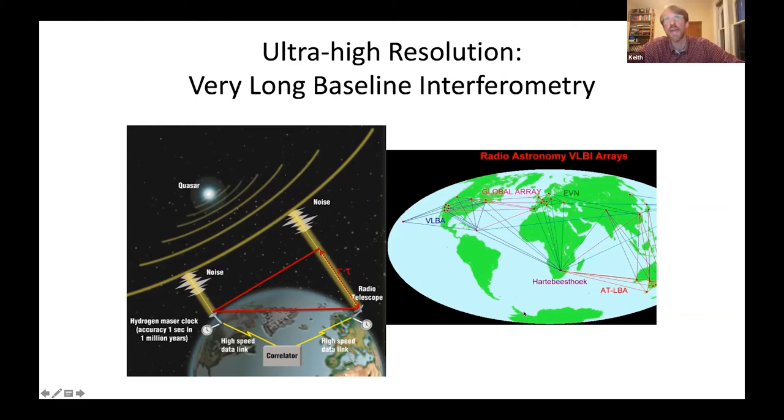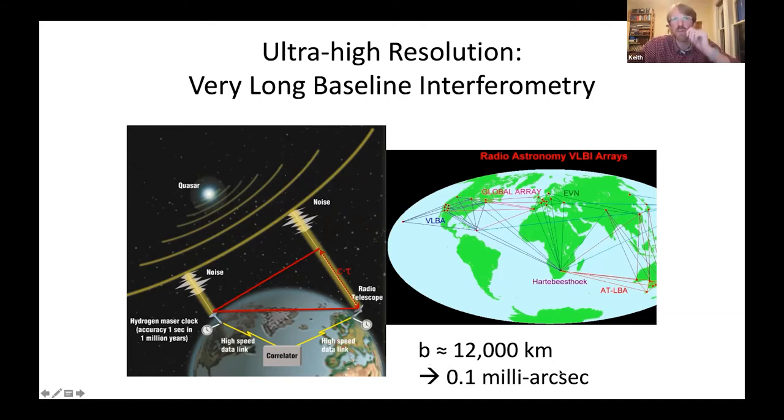There's an array of telescopes spread around the world that does this now. And you may have seen in the news a few months ago, the first ever image of a black hole. That was done using very long baseline interferometry. So essentially this, recording radio signals at different points on the planet and sticking them together, correlating them, figuring out how long it was between when signals arrived in one and the next, and turning that into an image of the sky. With an Earth baseline, something like 12,000 kilometers, you can get down to a tenth of a milliarcsecond, which is something like the resolution of the Hubble Space Telescope.